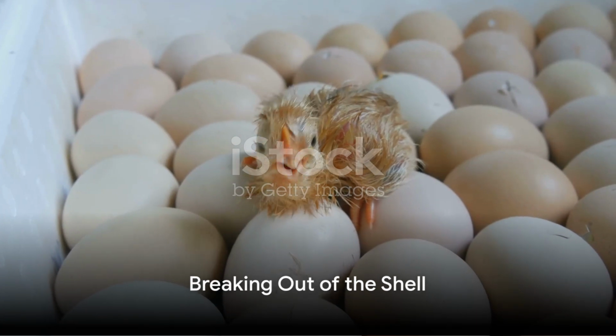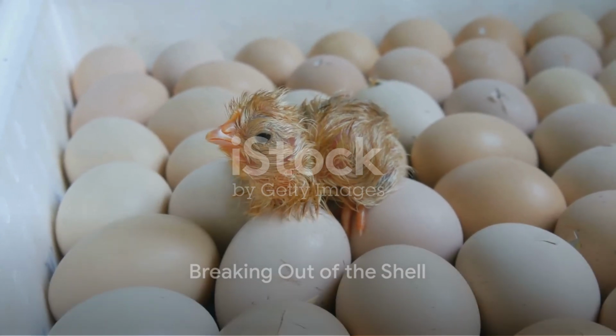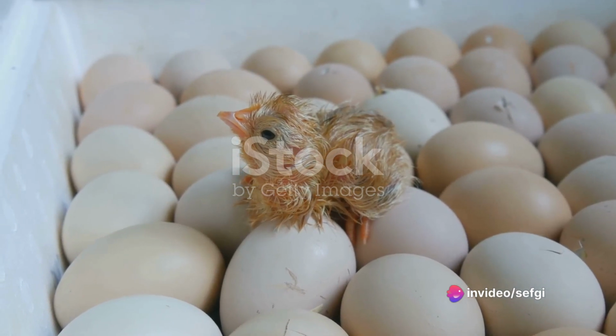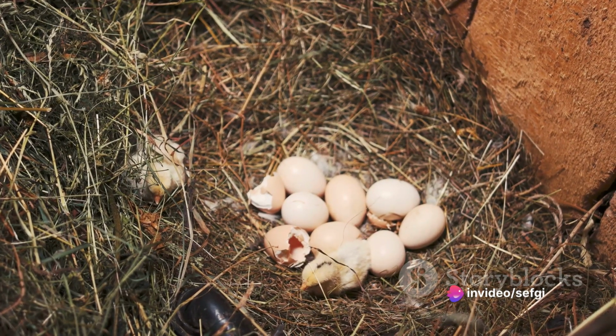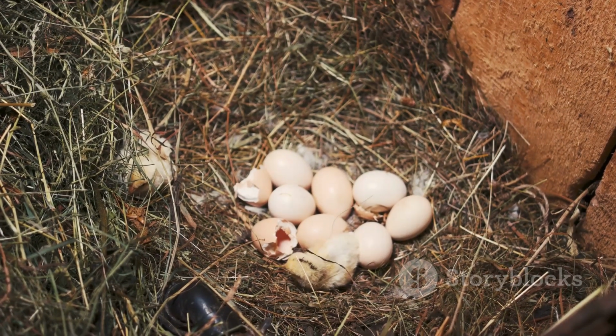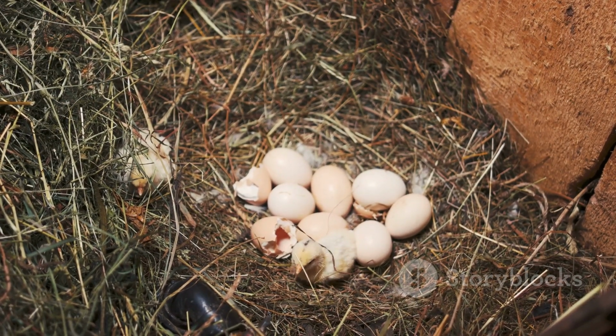So, when does the chick decide it's time to break free? Well, as the chick grows within the confines of the egg, its demand for oxygen increases. Yes, you heard that right. Just like us, the chick inside the egg needs more oxygen as it grows and develops.